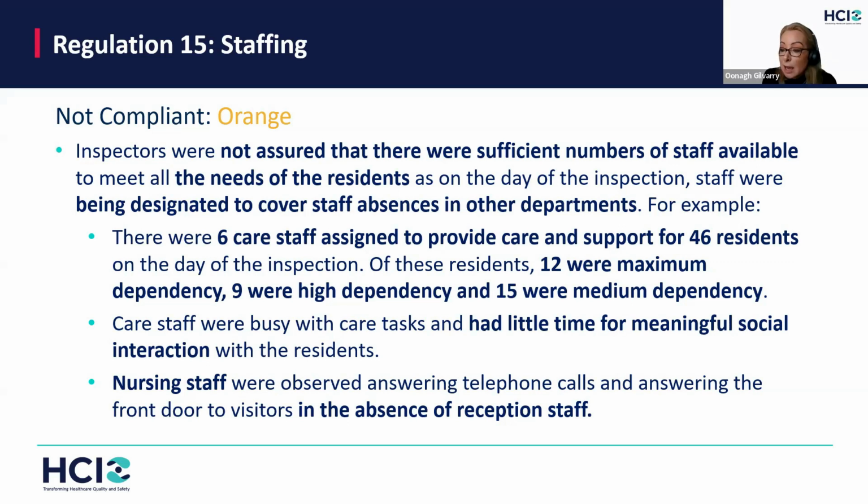But certainly, and I suppose it is so dependent on the number of residents, the level of their dependency, etc. But if we look at this as an example, there were 6 care staff assigned to provide care and support for 46 residents on the day of inspection. Of these residents, 12 were maximum dependency, 9 were high dependency, and 15 were medium dependency. And certainly in this case, HIQA deemed that was insufficient.